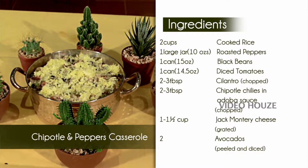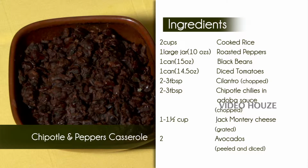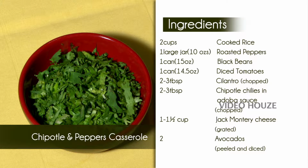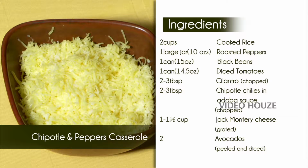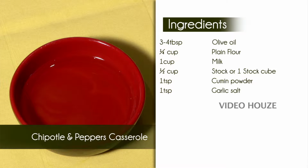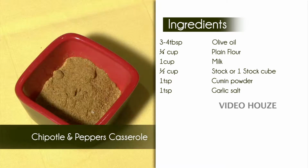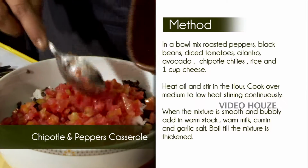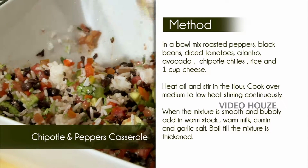Chipotle and peppers casserole: 2 cups cooked rice, 1 large jar, approximately 10 ounces, roasted peppers, 1 can black beans, 1 can diced tomatoes, 2 to 3 tablespoons cilantro chopped, 2 to 3 tablespoons chipotle chilies chopped in adobo sauce, 1 to 1.5 cups Monterey Jack cheese grated, 2 avocados peeled and diced, 3 to 4 tablespoons olive oil, 1/4 cup plain flour, 1 cup milk, 1/2 cup stock or 1 stock cube, 1 teaspoon cumin powder, 1 teaspoon garlic salt.